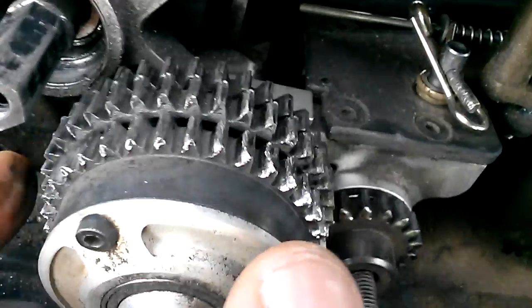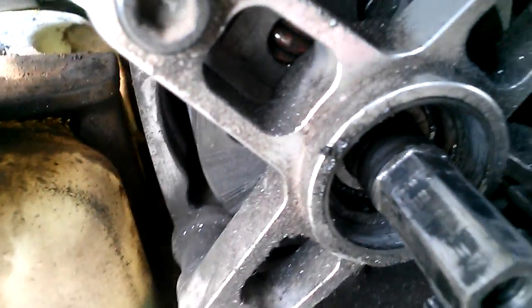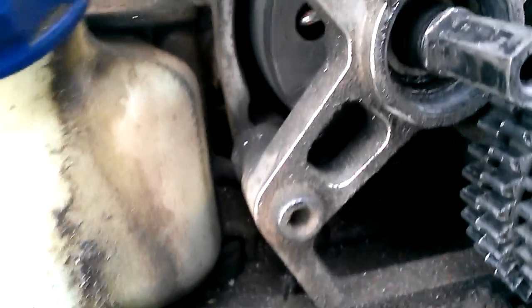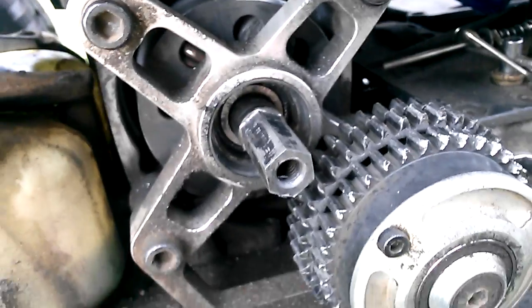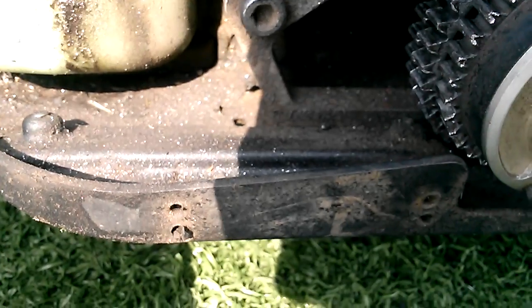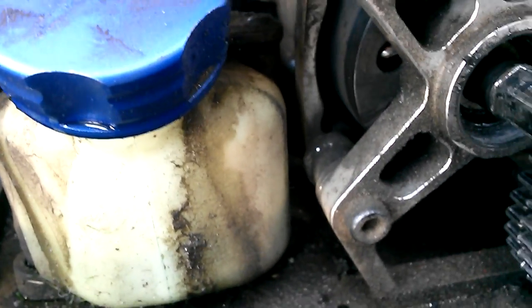I know that my clutch is gone because you can see that's a spring right there. That is a spring, and that's not the way it's supposed to be because it's sideways. So as you can see, there's all this debris from metal. It means the metal is being shaved. So that was the entire issue over here.